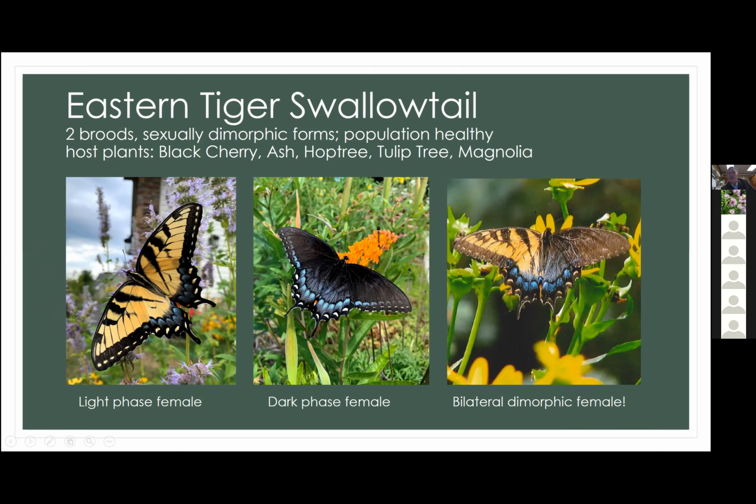This is the female form that's black and blue, and it's part of this mimicry complex of toxic black and blue swallowtails, mainly the pipevine swallowtail, which we don't have specifically in this area very often. But with this whole mimicry complex, birds still learn on migration or wherever to not mess with black and blue butterflies like that. And I love this picture on the right. One of the volunteers here sent this picture to me and I'm like, oh my God, that is a bilateral dimorphic female. In other words, half of her is a light phase female and half of her is a dark phase female.